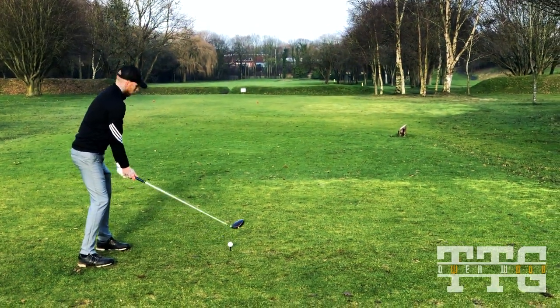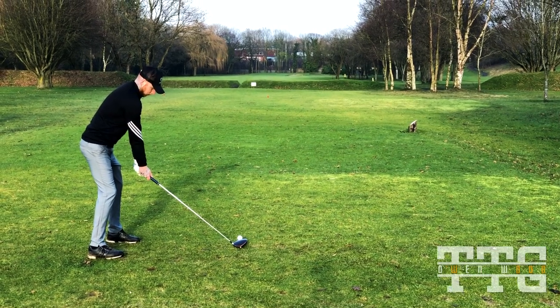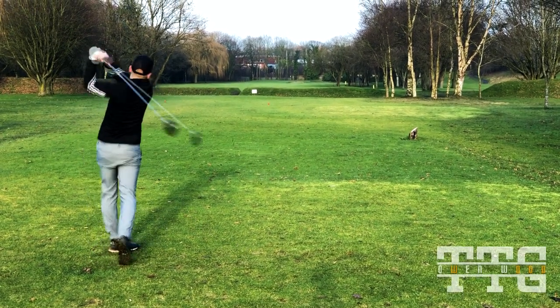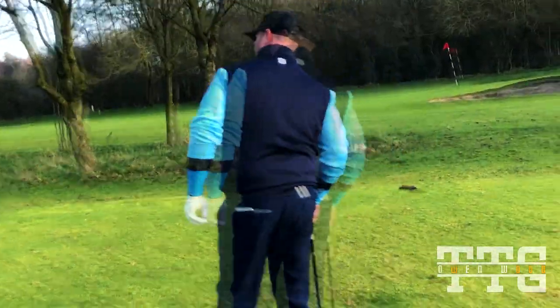Let's get to it. Right, so let's see how low he can go. Or can he beat his handicap? Striped. Right, just gone to the right. Lee taking his tee shot.